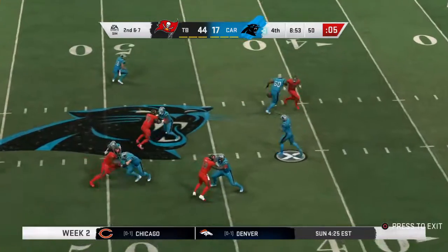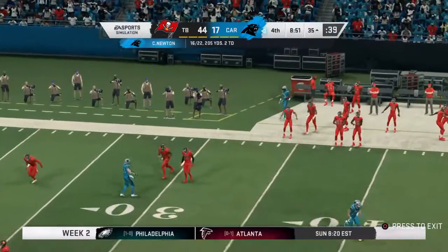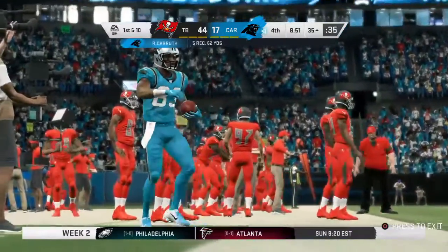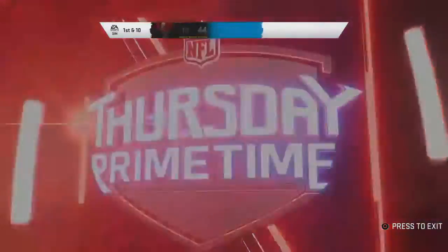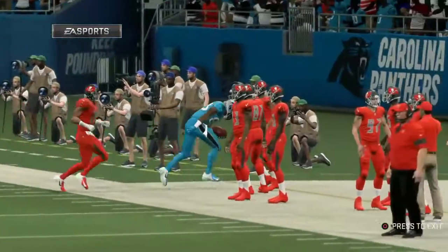From the 50, Newton. And he's got his man on the out route. He will go out right near the 35-yard line. Give him 15 there, and the Panthers have a first down. And he's certainly been a huge factor in this when he's got the 2 touchdowns to his credit. Now they look to him again. He picks up the first.